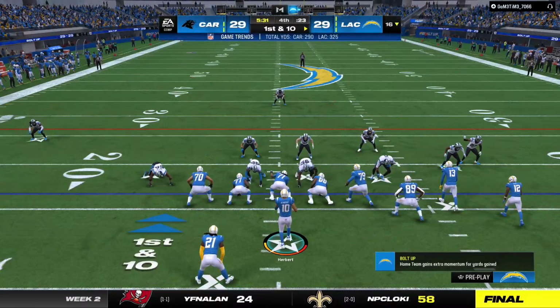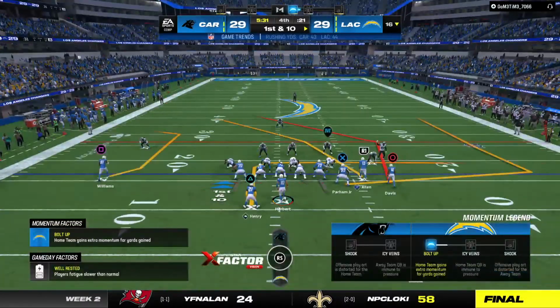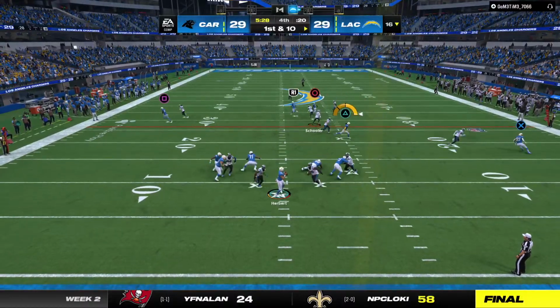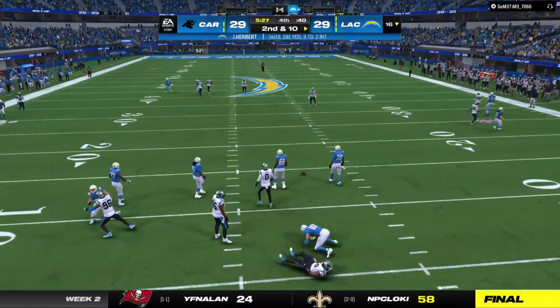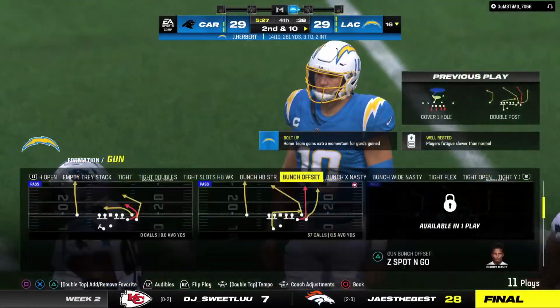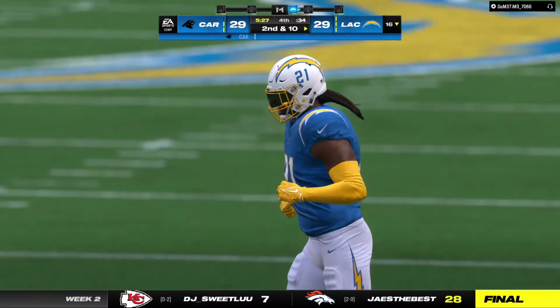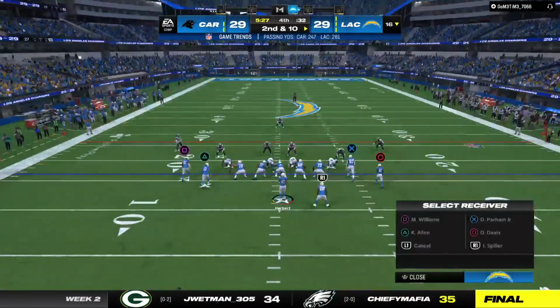The Charger drive about to get going. They no longer have the lead after that last touchdown, all tied up in the 4th quarter. And a chance for this offense to mount a potential game-winning drive right here. Throwing on 1st down, but this one winds up to be incomplete. Here's 2nd and 10.